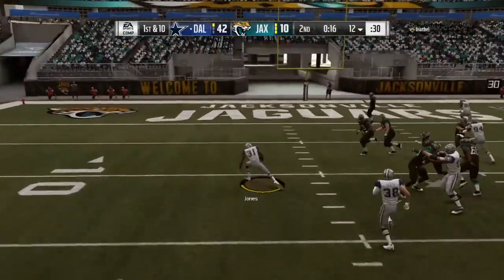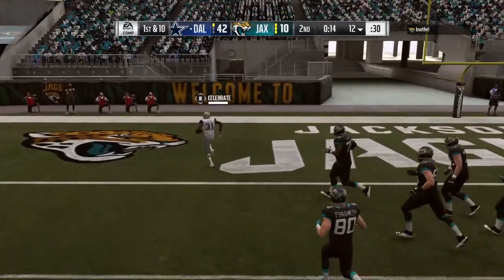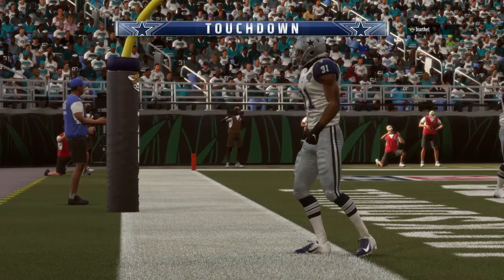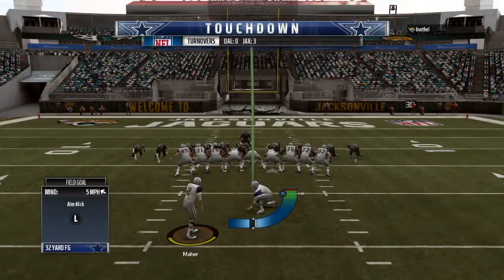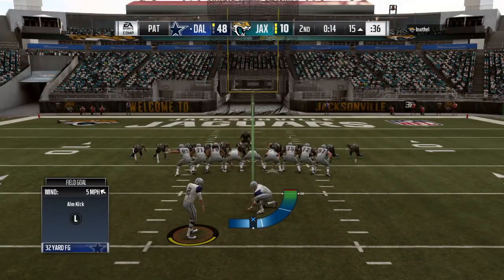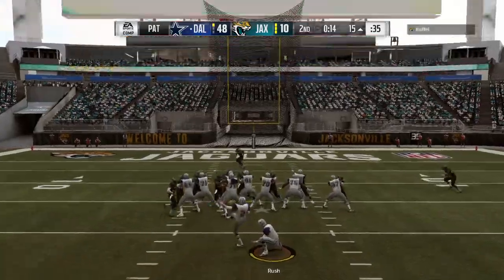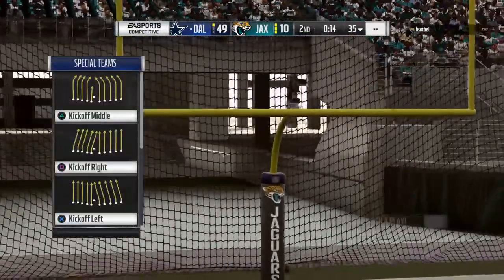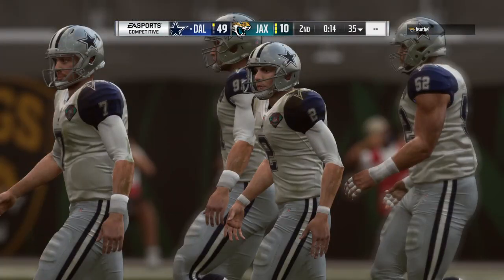And for the third time here in this half, it's intercepted. Picked off, Byron Jones. And he takes this one back into the end zone, and the Cowboy defense has a touchdown. So now two pick sixes that he's thrown in this first half of play. Where do you go from here?